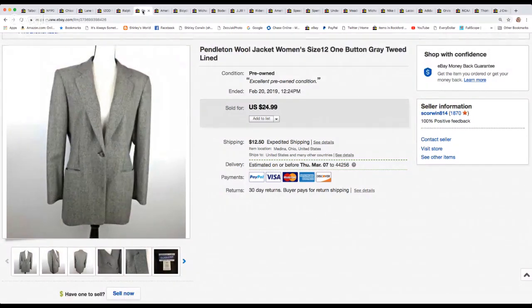And here's a women's Pendleton wool jacket in a size 12. This is a 1-button, longer type of a blazer jacket. I've had this quite a while. I took a best offer of $18 on that, and they paid $12.50 in shipping.